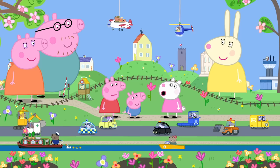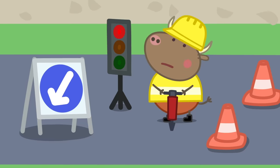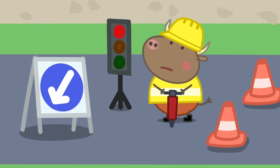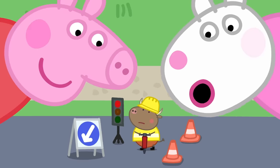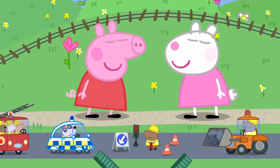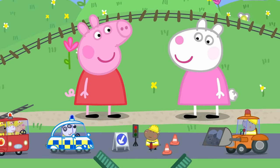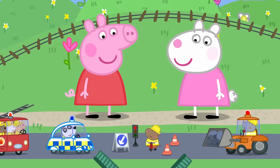Oh, it's broken. No, it's not. Look there. Stop! It's a tiny little Mr. Bull digging up the road. That's what happened to us on our way here. Tiny land is just like the real world, down to every tiny detail. We're digging up the road!